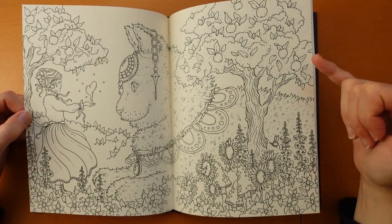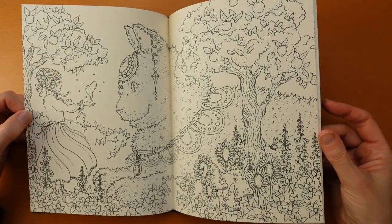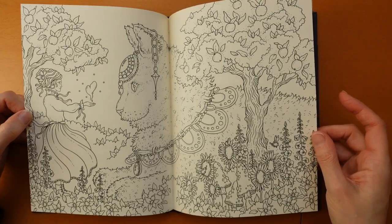It's fun. And we've got a lovely tree with some apples on. And this one's got apples on, lots of florals going on as well. So there's lots of fun elements as well to colour.